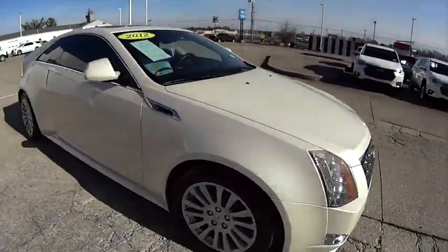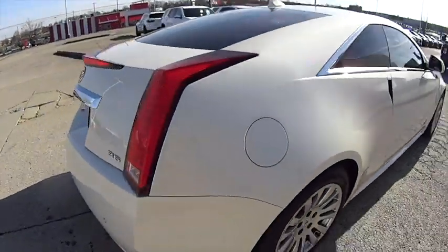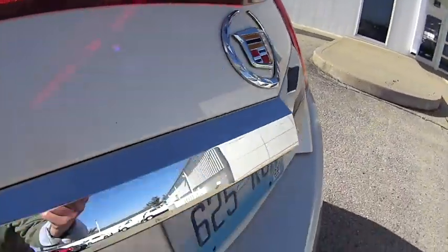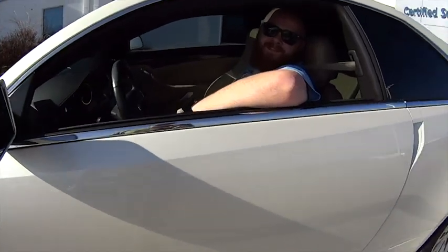Goodness, what is JJ picking me up in to do a test drive today? Looks like a Cadillac. JJ, this is a nice ride to go on a test drive. What are we driving? It's a Cadillac CTS 4. I'm getting in. All right.